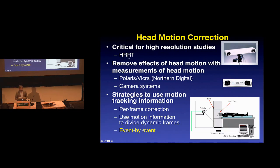Now, the technology we've used is nothing new there. It's really in terms of it's a tracking system. It's an infrared tracking system we get from Northern Digital. And where you mount on the person's head a little tool that has been calibrated. You have a device behind it to measure it. And you can track the person's motion continuously, about 20 hertz. And then you can use that to correct the data.